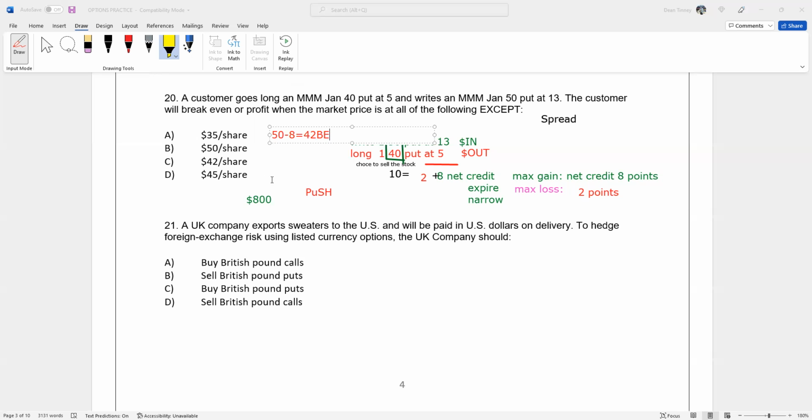The last thing we got to be able to do is determine bullish or bearish. And this is a credit put spread. So this is bullish. So ultimately, I want the stock to be up.